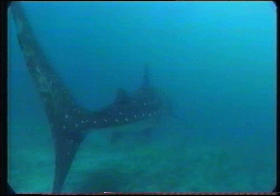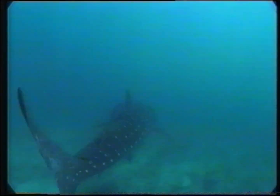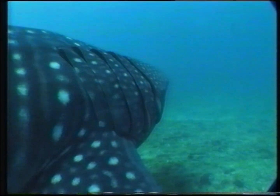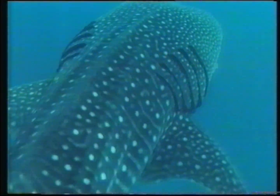Sharks can grow up to 12 metres or 45 feet, and an animal of that size would weigh nearly 11 tonnes. There's very little work being done on whale sharks in any form, and so things like how deep do they go and where do they travel to are really sketchy.